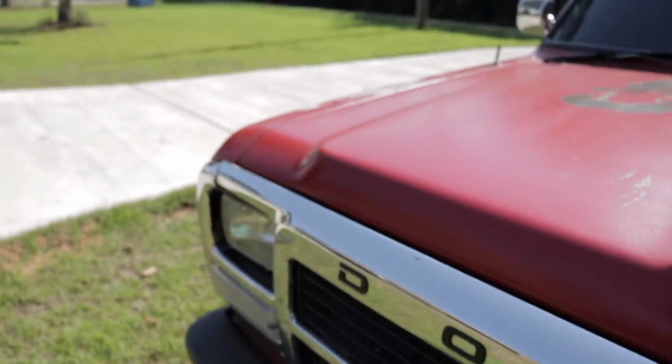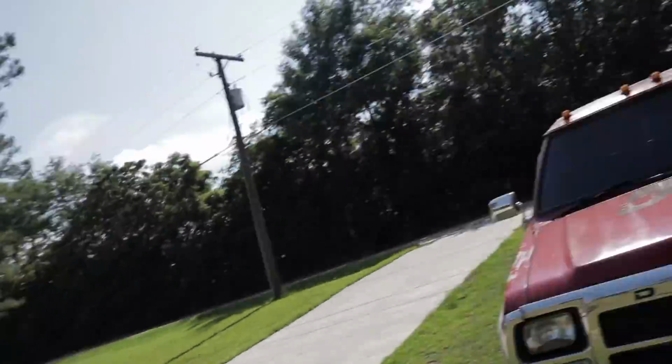But that is the update on the 93 12 valve. That is where she's been. No, she didn't disappear. No, I'm not selling her or anything like that. She just has a bad starter, and I just haven't got to her. So we'll get to her as soon as we have the time.